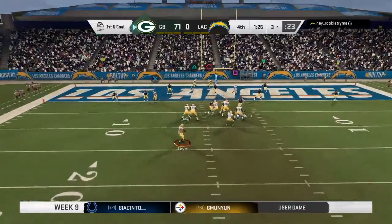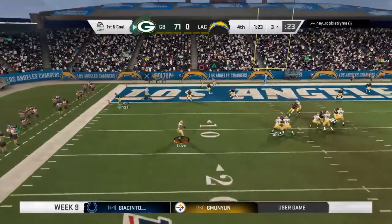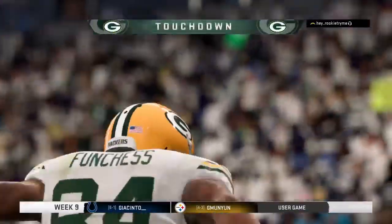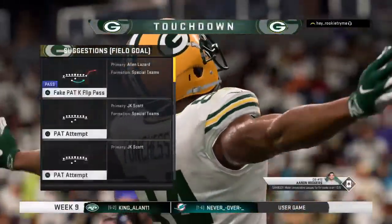Back to throw, Love. And this will be caught. And the carnage continues. It's another touchdown.